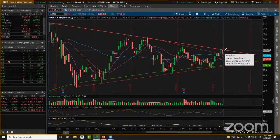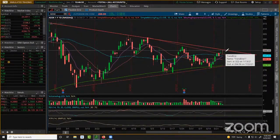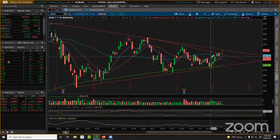But yes, Frankie, I'm not the biggest fan of symmetrical triangles. Let's be very, very clear there. I love ascending triangles. I love other types of triangles. There are multiple different triangle patterns. It is the symmetrical triangle, where you have an increase in support and a decrease in resistance, that I don't like. As a trader, I like utter domination. As a human being, I like utter domination.